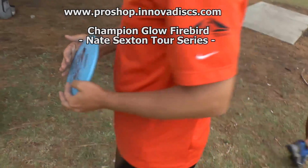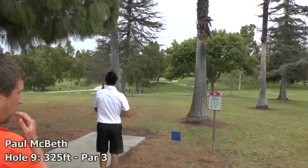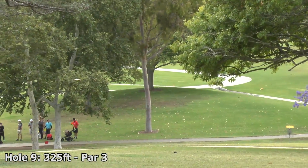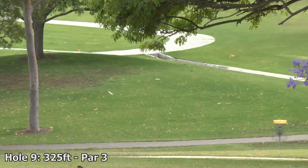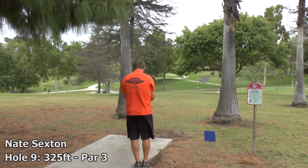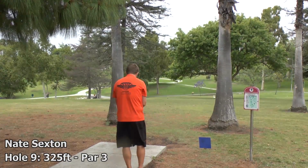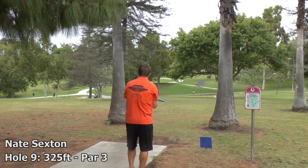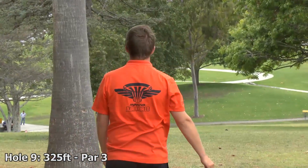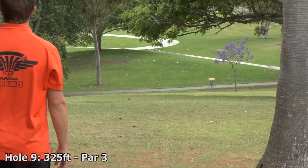This is Nate's first time throwing his signature Firebird in a tournament. No way. Yeah. Awesome. Caught on film. Paul McBeth also throwing a Firebird. And getting pretty close. Yep, he'll be in the circle. If you go into that sidewalk again, it's going to be OB, so choose your shot wisely. Nate also throwing a forehand. See if Nate can make good on his proficiency at the touch forehand shots versus Paul McBeth.